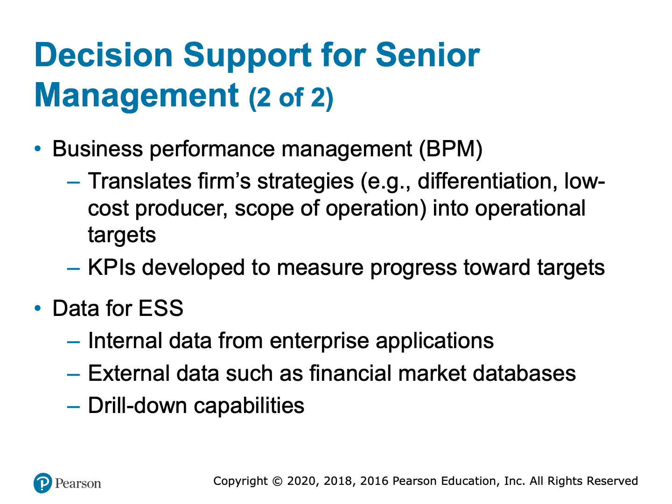Another methodology used by ESS, which is similar to the balanced scorecard method but with a stronger and more explicit emphasis on corporate strategy, is BPM. BPM stands for Business Performance Management. BPM translates the firm strategies, for example, the differentiation, low-cost producer, and scope of operation, into operational targets. The KPIs are developed to measure the progress towards those targets. The data for ESS are the internal data from enterprise applications and external data such as financial market databases.